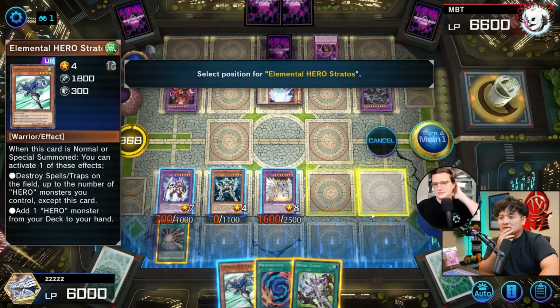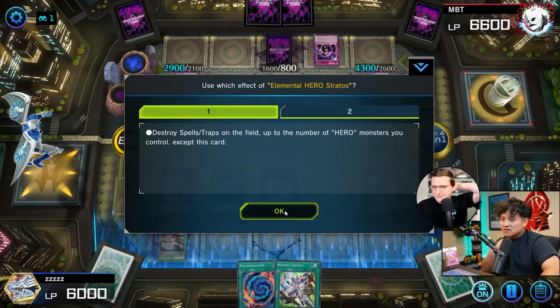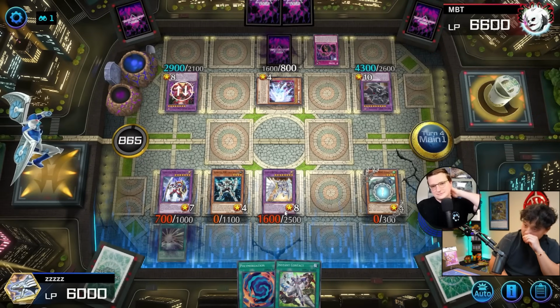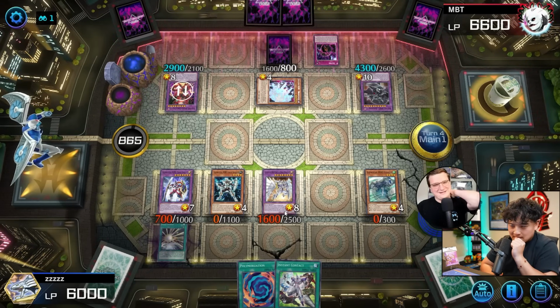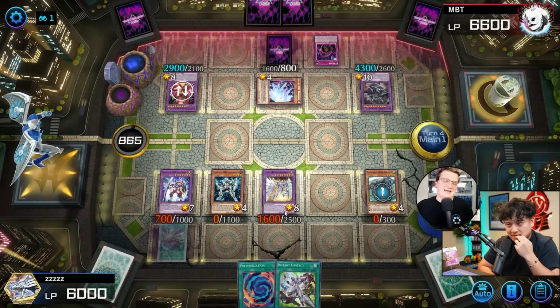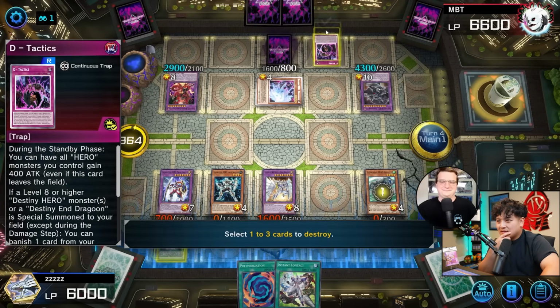Okay, I have a normal summon. That's kind of gross. The pop here normal effects. Not bad. I'm destroying spawn traps. Oh, man. I'm going to destroy spawn traps. Yeah. My D-tactics plan.